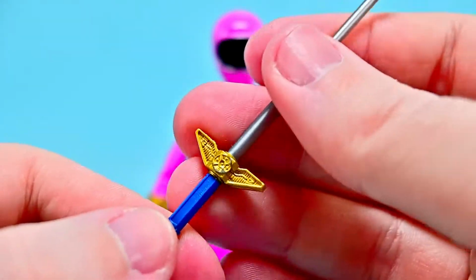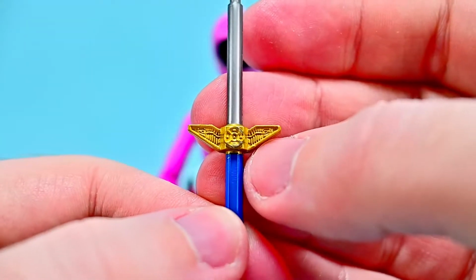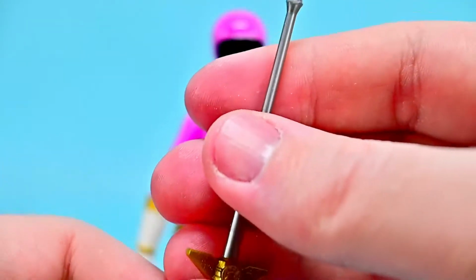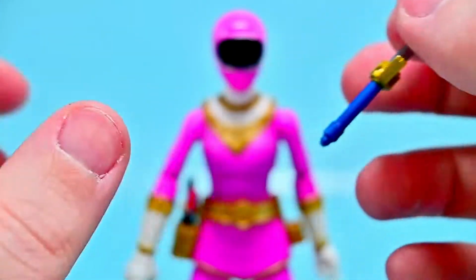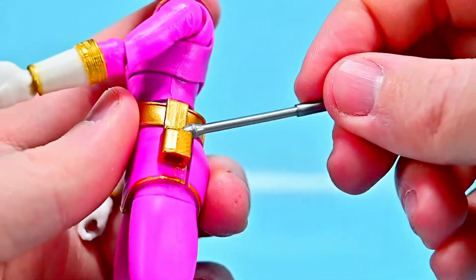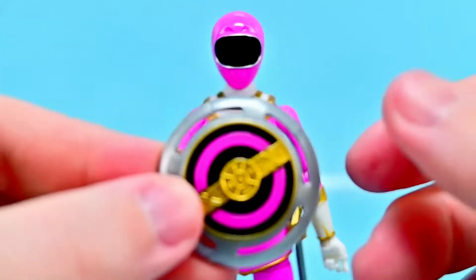So we have the sword here all extended out and has the nice design there with the hilt piece there in the gold with the Zeo logos and sort of like wing designs, the blue handle, and of course the silver blade that's kind of all extended out because it clasps and everything. So we have that, so we can stick this into our other holster. And finally, that leaves us with her special weapon of the Zeo 1 power disc or shield.